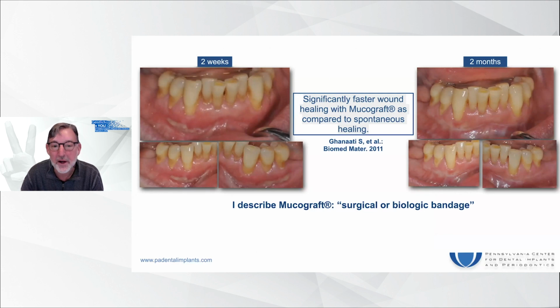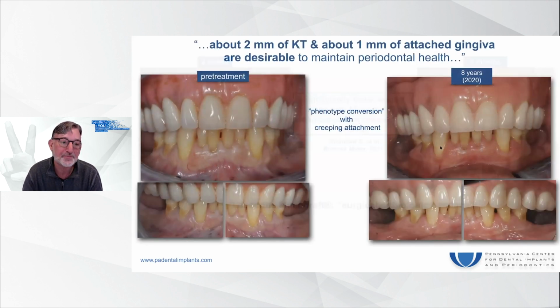There was a study in the medical literature which showed significantly faster wound healing with Mucograph compared to using Mucograph on burn patients. So this is in the medical literature, and this is what we see routinely. I generally do not use a periodontal dressing. We let this just heal. And apically, you could see a secondary intention. Now this is at 2 months, you see the scarring, but we see really nice healing.